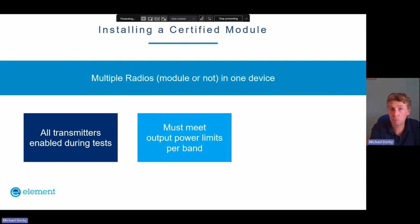Also, your end product must meet the output power limits. So, for example, if you've got a 2.4 gig Wi-Fi and a 2.4 gig Bluetooth and a 2.4 gig Zigbee, and you put them all into one product, and they're all certified modules, well, they would have passed the 2.4 gig power test independently, but if they can all transmit at the same time, you need to add them all together and check that your end product isn't exceeding the output power limit for that frequency band.